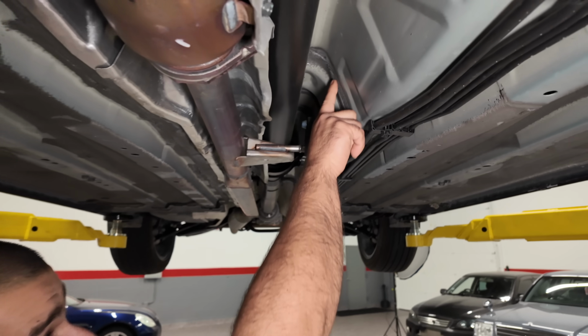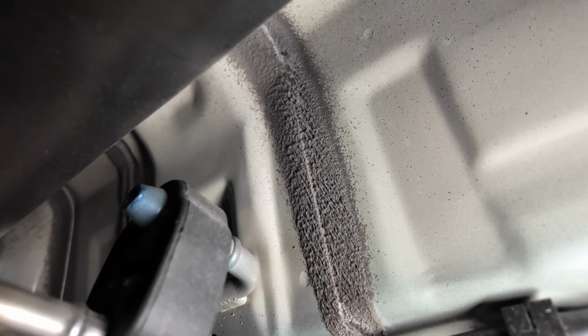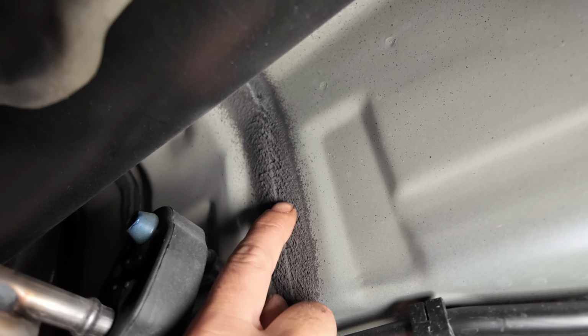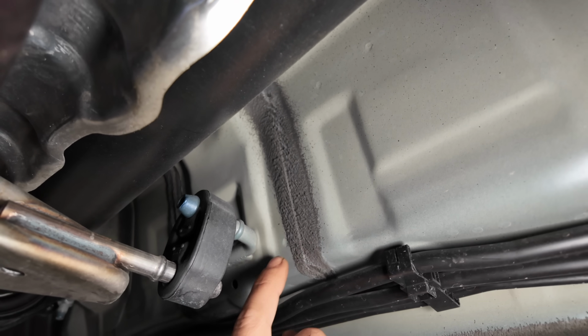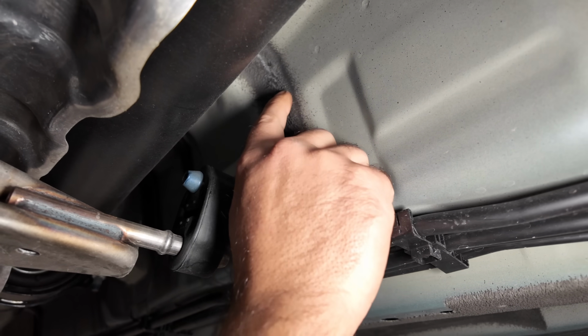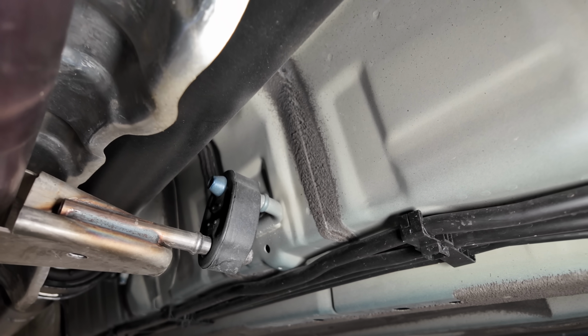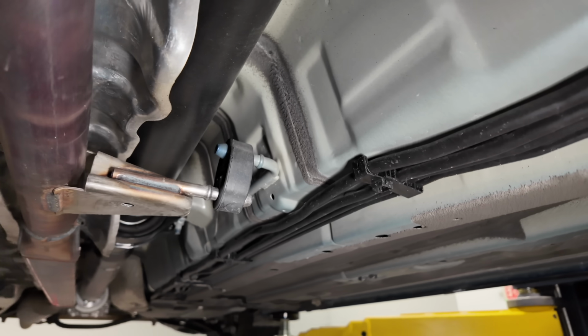So look at this seam. So here's the thing with manufacturing. You put seam sealer. So you have a seam. These are two separate panels. You can clearly see here. They put that so water and debris won't get inside and start corroding at the weld, at the spot welds.